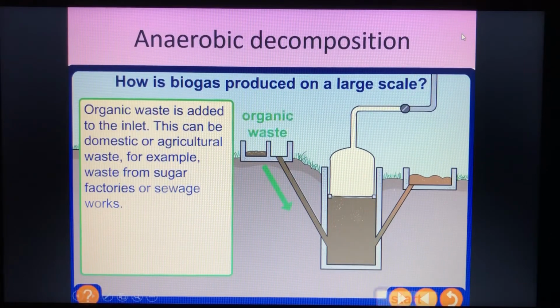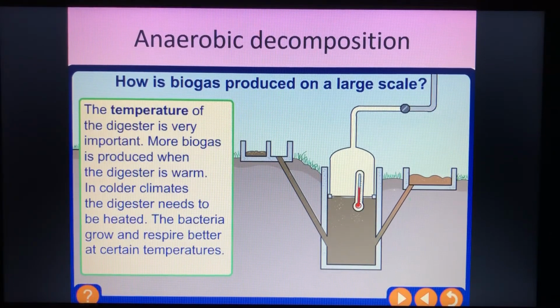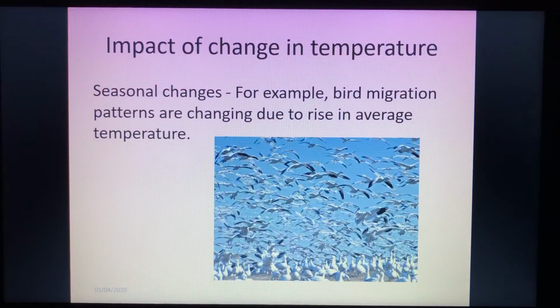Okay, this is just me, I took some screenshots to explain it in case the video didn't work. Okay, last 3 slides I think. So the last bit just kind of tags on the end. It's not really that related, but you can't make a whole lesson out of it, so it's just a couple of key points here. Impact and change in temperature.